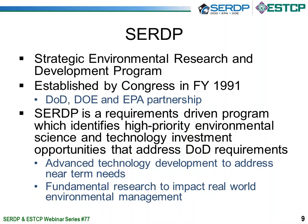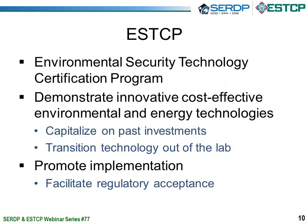The companion program on the next slide is the Environmental Security Technology Certification Program. This was created by DOD alone in the middle 90s to try to bridge what's often called the Valley of Death, where we'd come to the end of a CERDEP program with the technology, have very good results, but it would end up in a nice report on somebody's shelf. So this is really to transition technology out of the lab, promote implementation by doing demonstrations on bases, and interact with regulators. The subject of today's presentation, however, is a CERDEP program, so we're back in the development stages. So we go to the next slide, please.